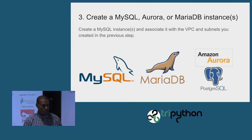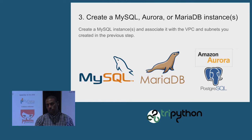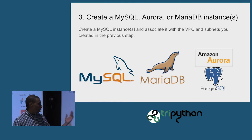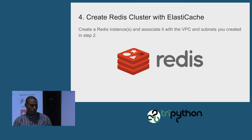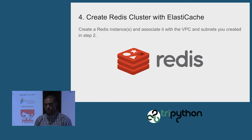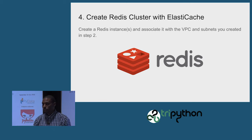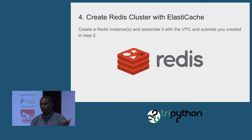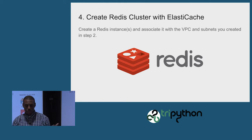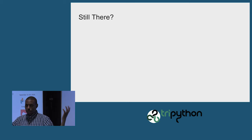And that's it. So the next steps would be to create your MySQL instances or your Postgres or whatever database instance that you need through RDS, and create a Redis cluster, or I guess you could create a Memcached cluster as well, through ElastiCache. Make sure to set those up with the subnets from your VPC that we set up in the earlier steps. And then that's it for AWS.